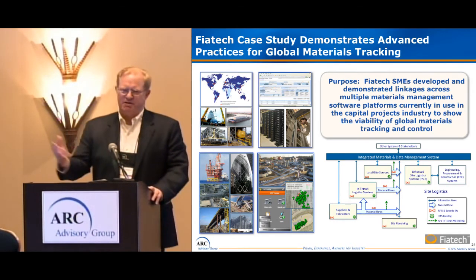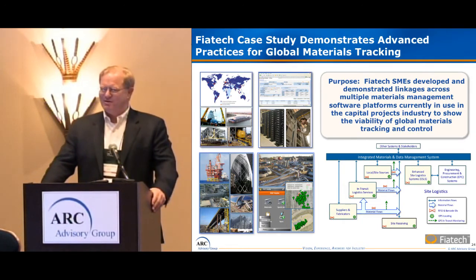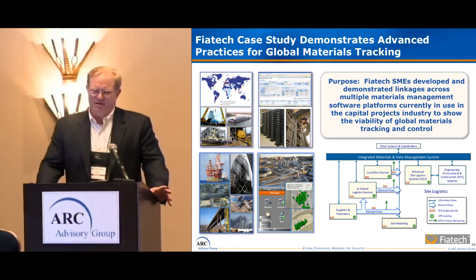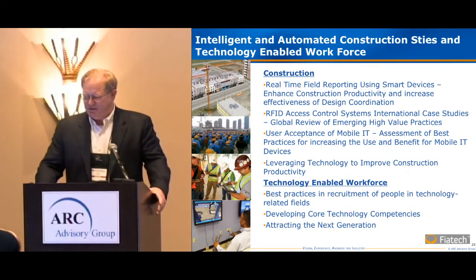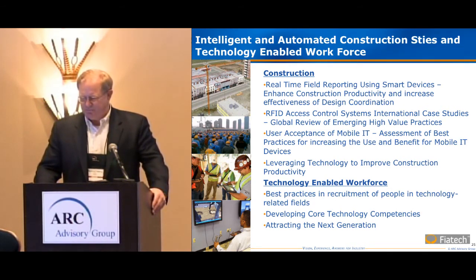So it's sort of a collection of things, as I was concerned about how much time I'd spend talking rather than interactive. So in construction, we have finished a report on real-time reporting smart devices that's out there on the website. We completed a study on RFID access control for security into construction sites.